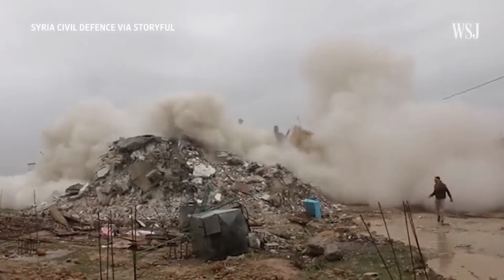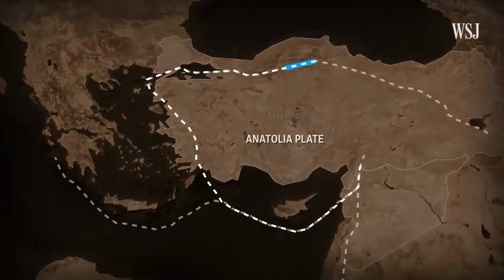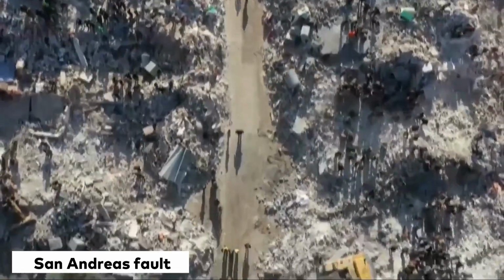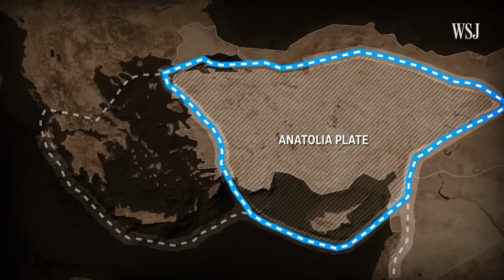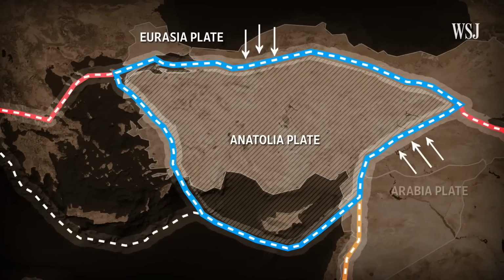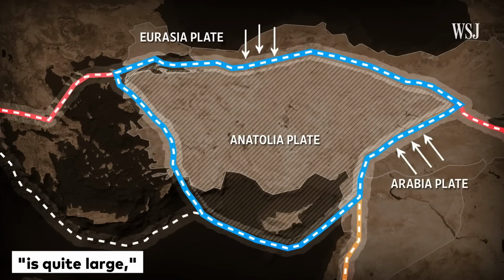This earthquake occurred because two pieces of the earth are sliding horizontally past each other, Steckler says. It's the same kind of quake that occurs along the San Andreas Fault in California. In this case, the Arabian plate is sliding past the Anatolian plate. That sliding motion also meant the shaking was spread out for many kilometers along the fault, says Bullitt. The affected area is quite large, he says.